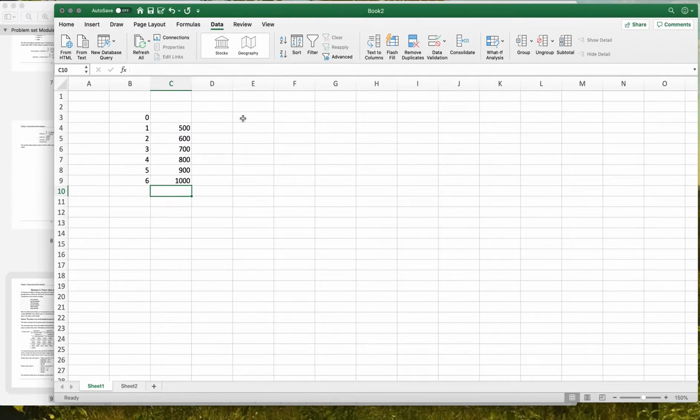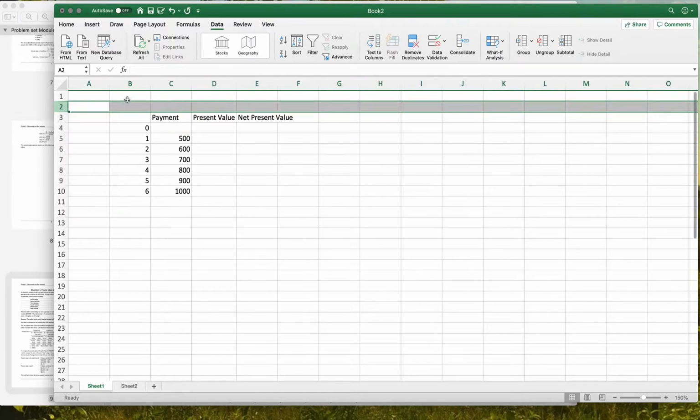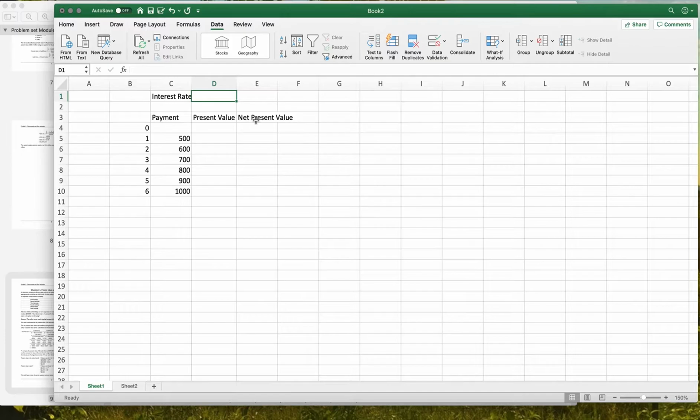Okay, so the first step is to figure out the present value of these payments. These are the payments, this is the present value, and then we'll sum it and do the net present value. We add a line so we can do our interest rate. The interest rate for the first 6 years is going to be 11%.